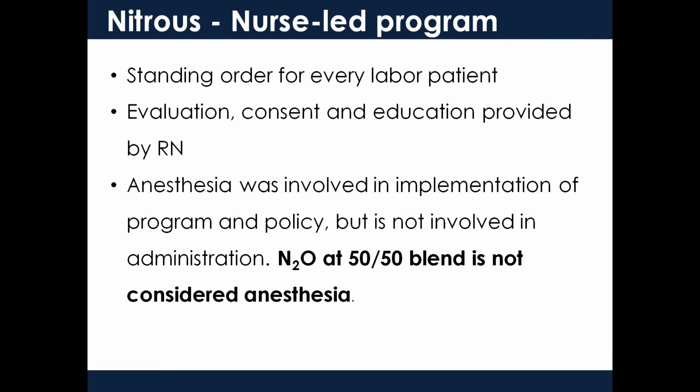Anesthesia was involved in the implementation of the program. They were involved in our policy writing, but they are not involved at all in the administration of it. Because it's a gas that they use in the operating room, we felt like they were a great resource for us. But because nitrous, given in this 50-50 blend, is not considered anesthesia, we felt like it wasn't appropriate for them or necessary for them to be involved in the implementation of this program.